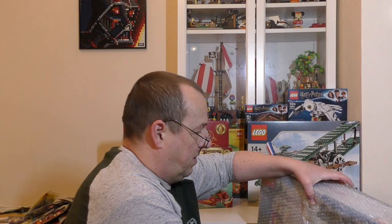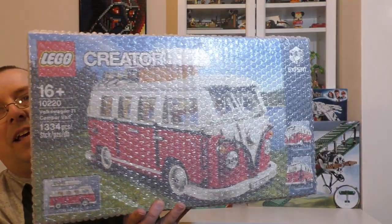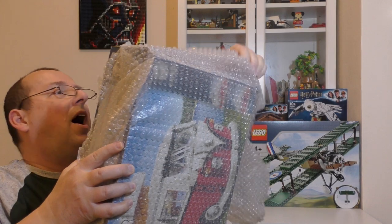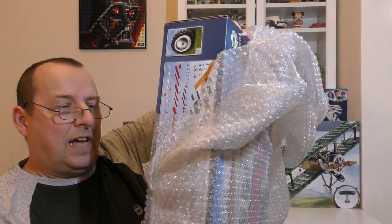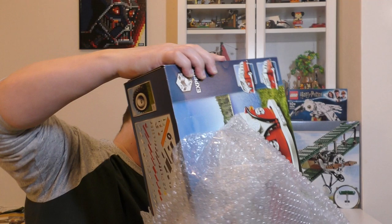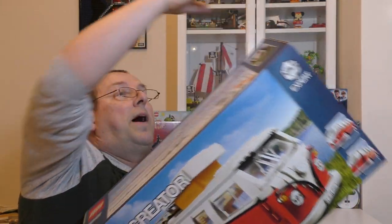And we have this set here as well. You can probably see through the bubbles what that is, and I always seem to manage to win these particular auctions. I don't know why. I don't know whether they're just not popular or whether I just get my bids in at the right time and bid the right price. But yeah, I've got another one of these, which is the VW Campers, and of course I've got the 2 smaller versions earlier in the poly bags.